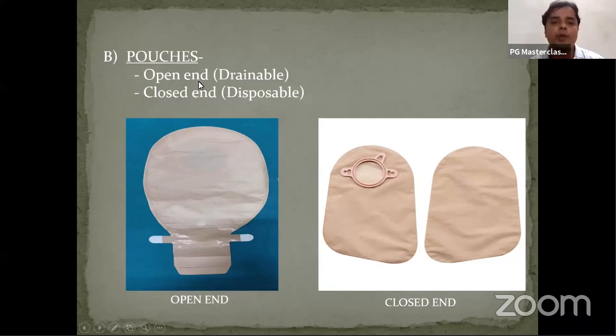Pouches can be open end and closed end. Open end pouches are drainable and closed end pouches are disposable. We can't drain the content. They are single use pouches. After one time use, they have to be disposed.